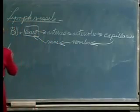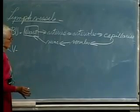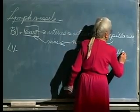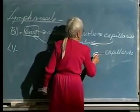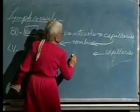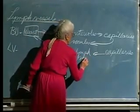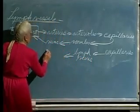Now with lymph vessels, we start with lymph capillaries. And we go to lymph veins. And we go to lymph ducts.